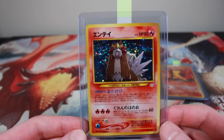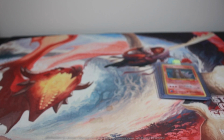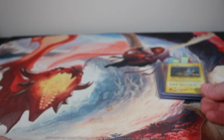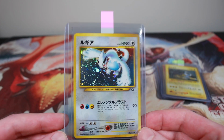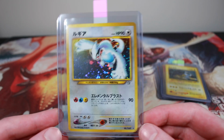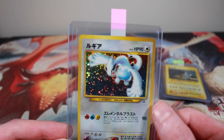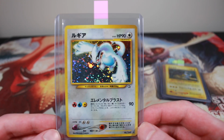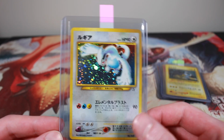We've got one of the legendary dogs, Entei. And we also have Raichu. And then the last Japanese one is from Neo Genesis, and it is the Lugia, which this card is very popular in English. I think the first edition is crazy expensive as a PSA 10, but Japanese one much less expensive. One of the reasons being, when you open Japanese Neo Genesis packs, every single one of them has a holo in it, so much easier to pull something good from them. So again, not too expensive.